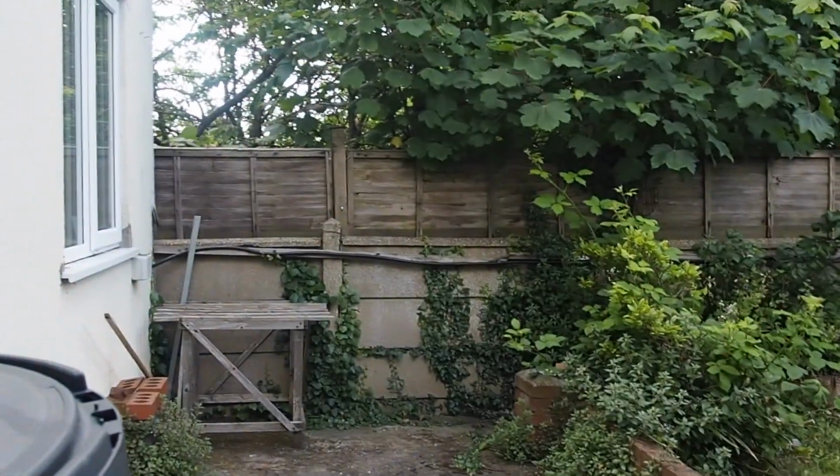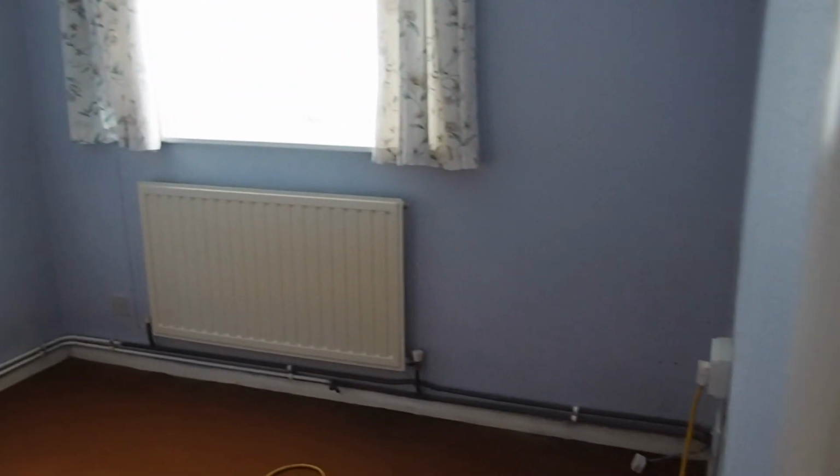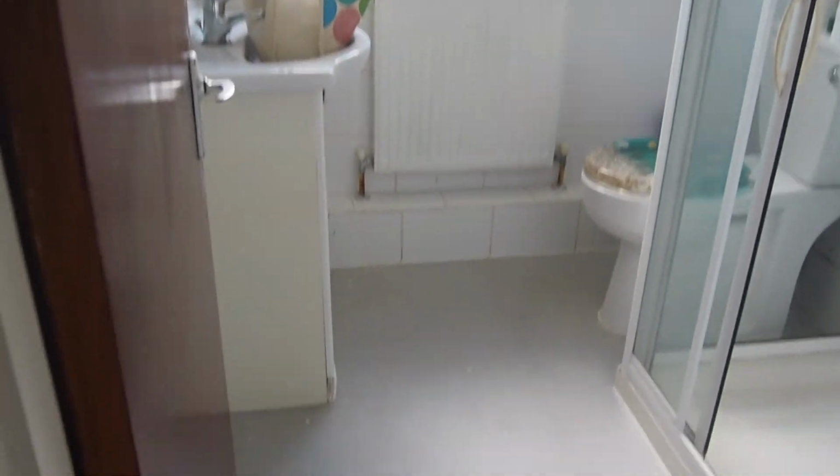We're also thinking of removing the shed at the back of the garden just to give us a little more room. Heading into the main part of the house now, everything is going to be changed. It's currently an upside down house. This was the spare room. This spare room and the bathroom, which is next door, it's going to become our kitchen. So the wall will be knocked down and then the kitchen will also be extended out onto the garden.